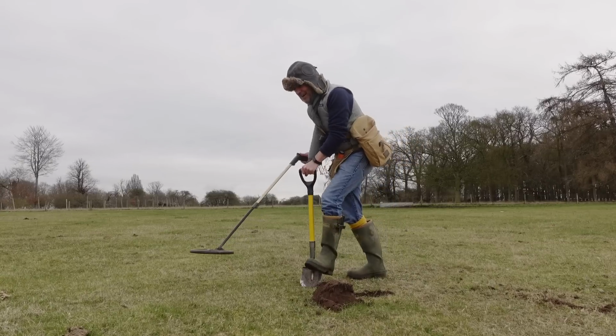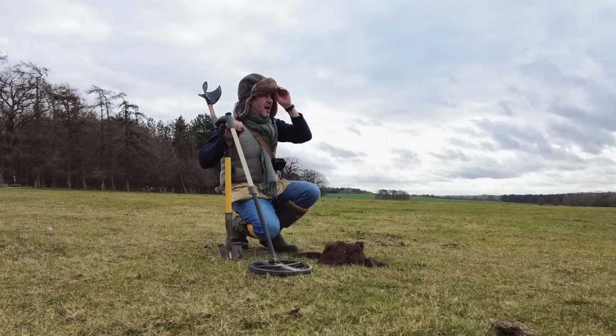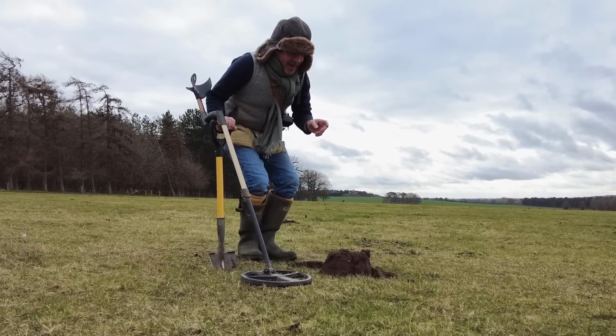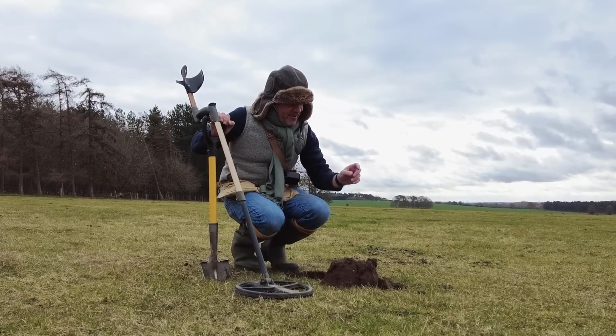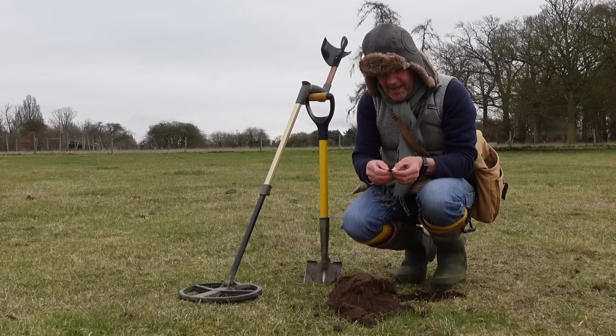That sounded very dull. I'm going to dig up a ring pull today to show you what I mean when I say I'm avoiding ring pulls. That sounded almost like it was just deep enough. Look at this. Wow, what a treat. I think it's an English Jetton.